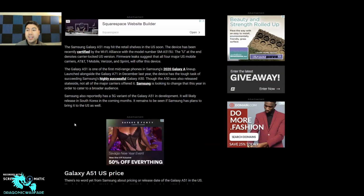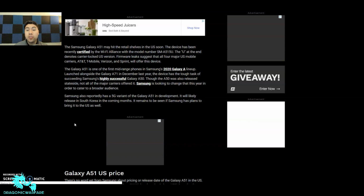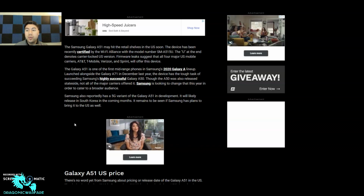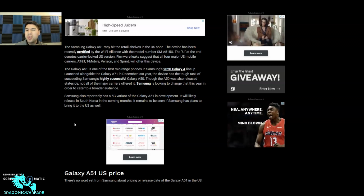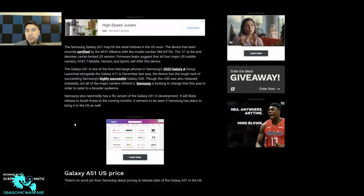So it says the Samsung Galaxy A51 may hit retail shelves in the US soon. So this is already out. You can actually purchase this phone unlocked already through eBay or other shopping sites online. But the device has been recently certified by the Wi-Fi Alliance with a model number SM-A51U. The U at the end denotes the carrier-locked US version. So the U is basically the US version, we'll say.